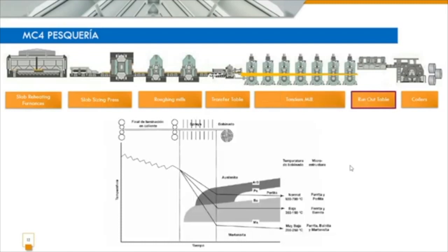Then we have the run out table. That's where we have the magic of the steel, because we can control here the rating temperatures and the temperatures that we are going to reach in this run out table, and we control which curves in the CCT diagram we want to touch, so we can control what components we would like to have in the steel, like austenite, perlite, martensite, depending on the steel we are producing.